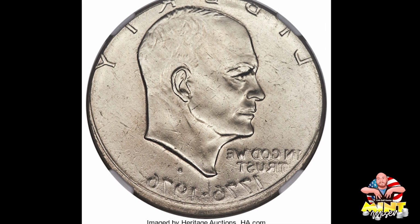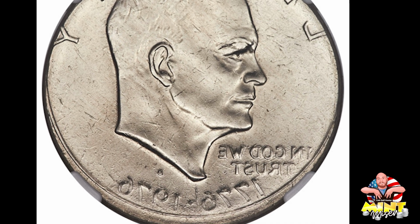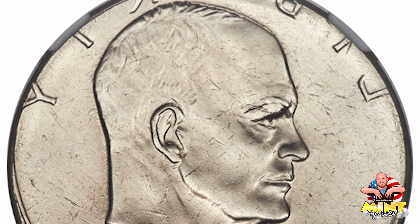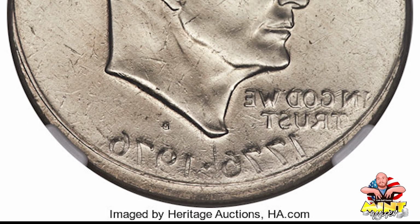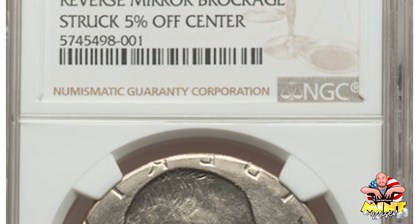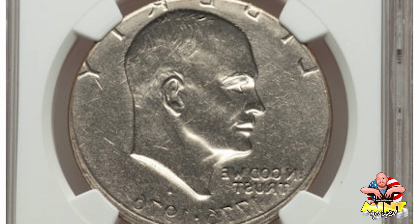Let's take a look at the reverse. Here you can see the obvious sign of a Brockage, the reverse image of the obverse of the coin. The reverse has plenty of marks and gouges, just like the obverse. This dollar coin was sent to NGC for grading, and it came back a mint state 62 on a scale from 1 to 70. It sold at Heritage Auctions for $13,200.